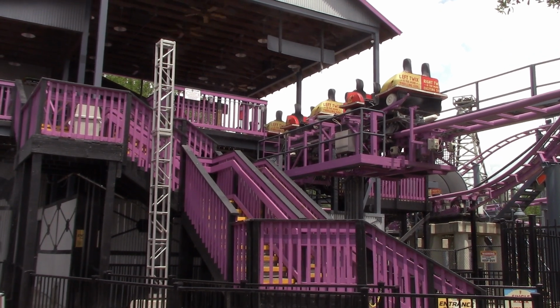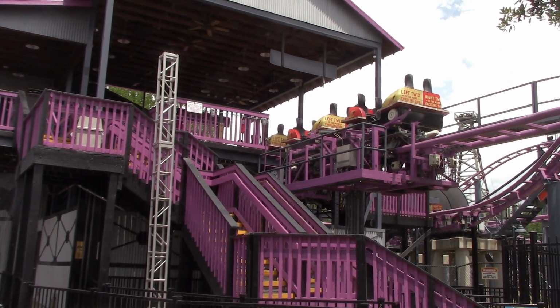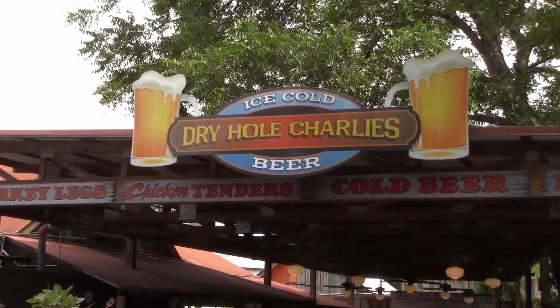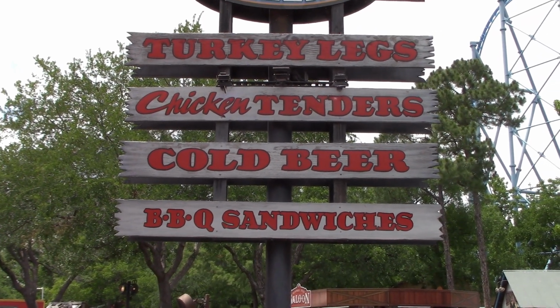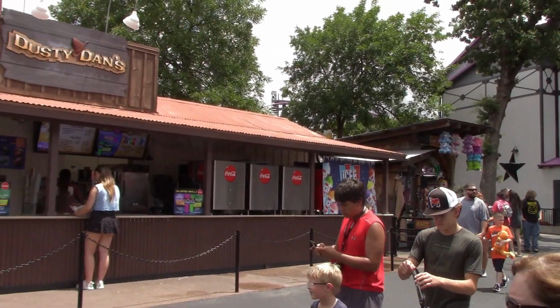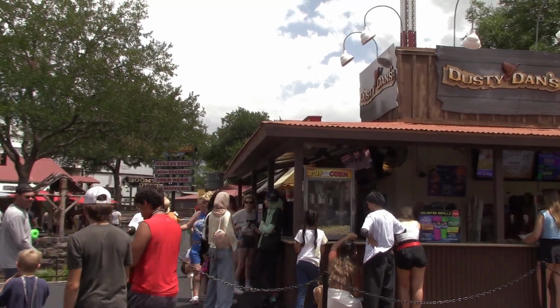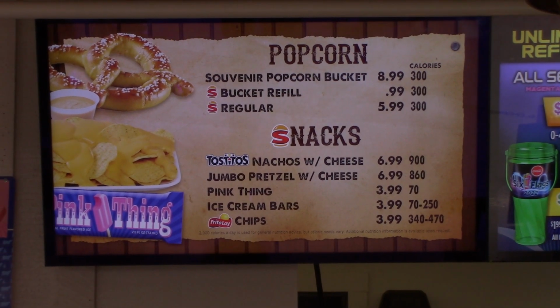Alright, so it's the load station for Pandemonium. Get a look at the ride vehicles. Alright, we got Dry Hole Charlie's. Ice cold beer. The food that they have to offer. So the area I'm in right now is called Boomtown. Old West. Dusty Dan's menu board.